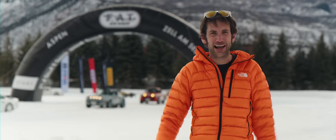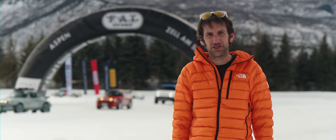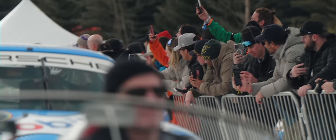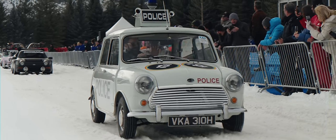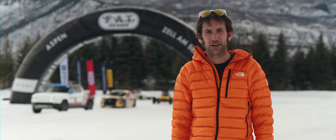With a massive parade lap. And how to sum it up? Well, the one word I'd use is fun. It is fun. There's no point making out that it's any more serious than that, and it would be doing a disservice if you did. Fun is good, and fun is what this is.